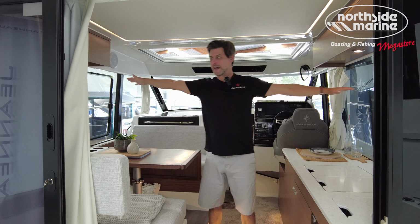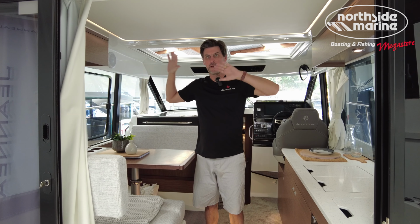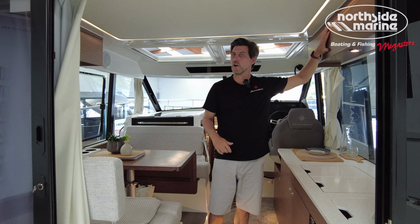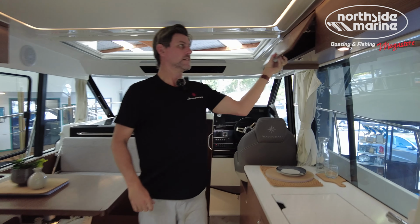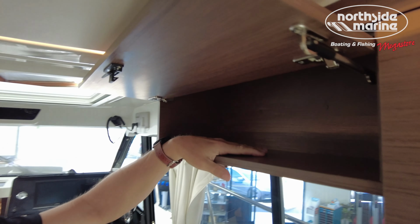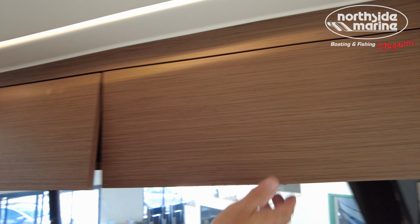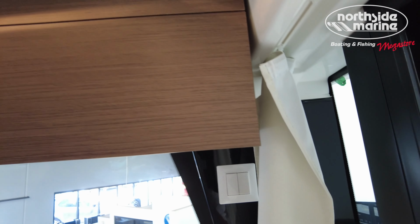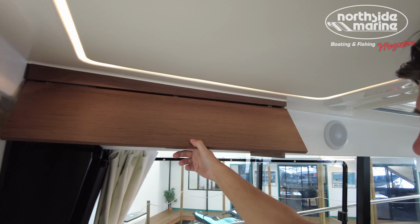Welcome to the voluminous cabin. Look how big this thing is. There are some optional extras that have been put into this 1095, and these are the overhead lockers. So you've got overhead lockers for food storage. So if you're wanting to disappear for a few days, you'll be needing to load up. And over the dining, you've got even more storage.